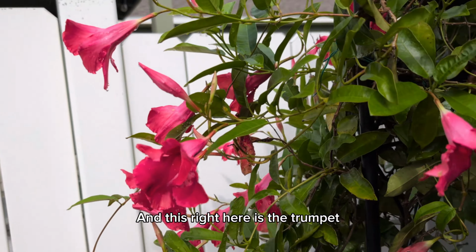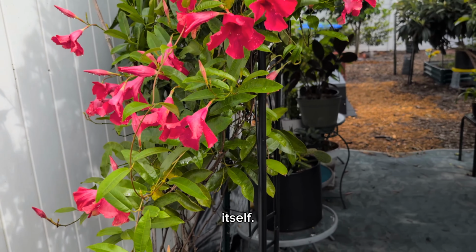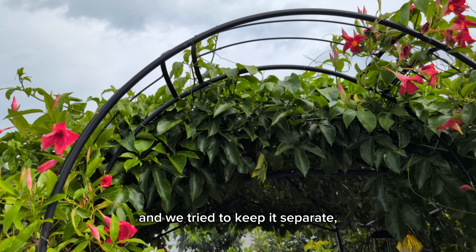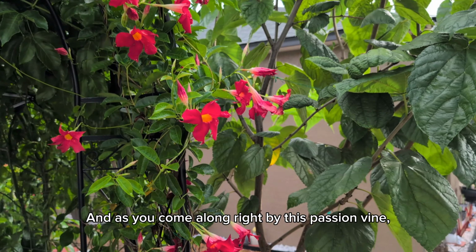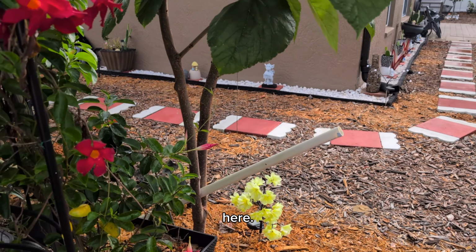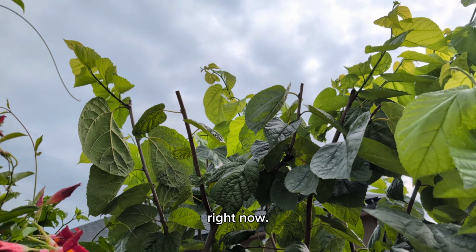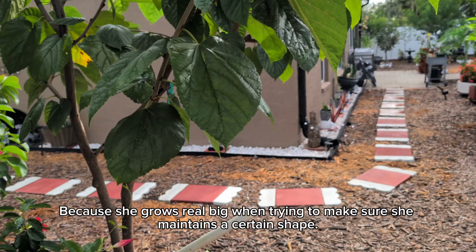And this right here is the trumpet vine. And each year this grows by itself. You have the passion fruit trying to mingle with the trumpet vine, and we're trying to keep it separate, but the passion fruit's very powerful. And as you're coming along right by this passion vine, we have the Shangri-La mulberry tree. We're shaping her. That's the reason why you don't see mulberries on her right now, because she grows real big. We're trying to make sure she maintains a certain shape.